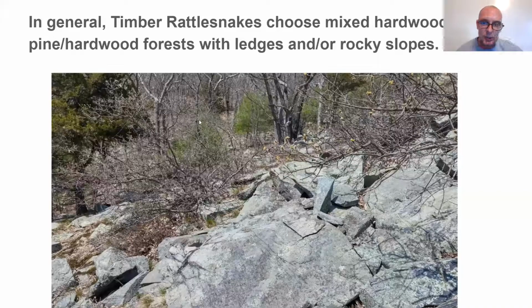You can see down below is mostly open forest. This is where they would spend their time hunting. Up here, it's early spring, so there are no leaves yet. But these bushes are all scrub oak. These make excellent cover, and the rattlesnakes love them. They can hide in the rocks, so they can come out and bask and get some sun. When it gets a little too warm, they can go into the scrub oak or go back into the rocks. This is a perfect area for them.